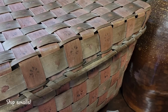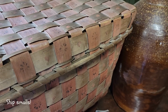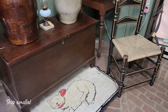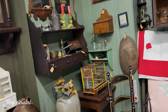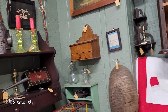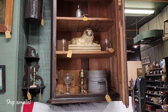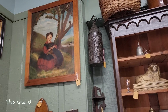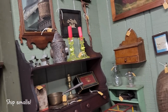Stamped Indian basket. Gorgeous. Really early hooked rug there with the cat. That's what's so much fun about this shop, is that there's so many different and unusual things. And if you just read the tags, you will learn so much about our antiques and what they were used for, and some history of the time.